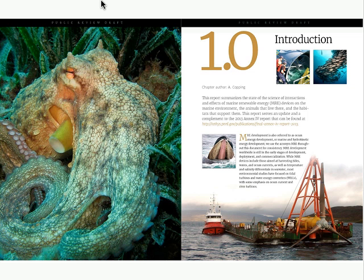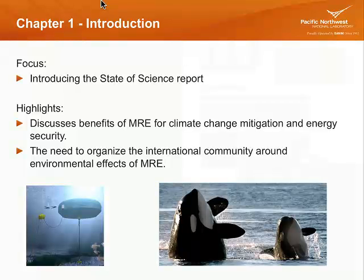So first and foremost, the first chapter is simply an introduction to the whole report, and the focus is really what's in this report. The highlights, we discuss the benefits of marine renewable energy in terms of climate change mitigation, energy security, etc. And this really came about, prompted by comments at a workshop we had last September in France, where it was pointed out to us by several developers that we talk a great deal about the possibly downside effects of marine renewable energy on the environment, but we seldom talk about why we're doing this and what are the good parts of it.